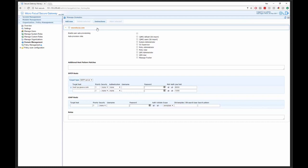And so it's as simple as coming in here, managing your domains or adding a new one. And then down in this SMTP host section, you just tell Secure Messaging Gateway, where do I need to route my email traffic? The same way that, if you're familiar with GWAVA 6, you did it in GWAVA 6, this is where we do it with Secure Messaging Gateway. And again, it doesn't matter what email platform is behind Secure Messaging Gateway, as long as it's talking the SMTP protocol, we can work with that email system.